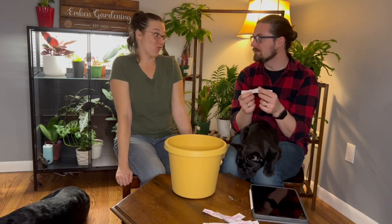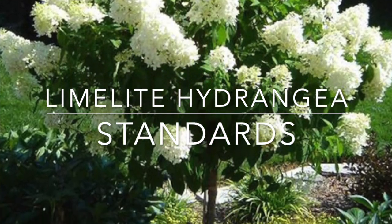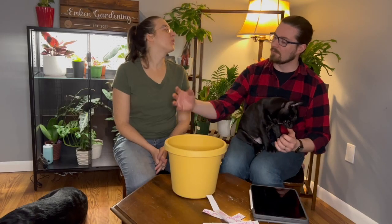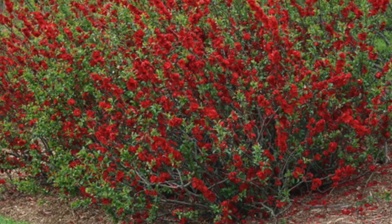Shrub. I would say butterfly bush, limelight hydrangea standards. Okay, the tree form. What other shrubs do we have? The quince. Yeah, quince. I find that to be just a really interesting shrub. There's nothing else like it in our garden.